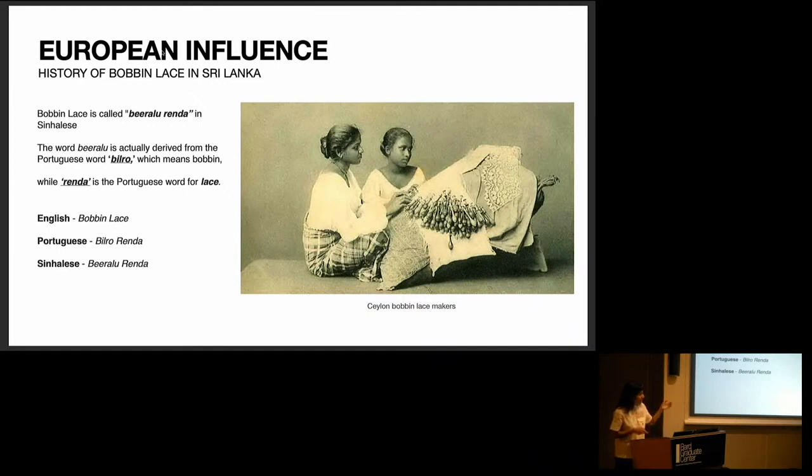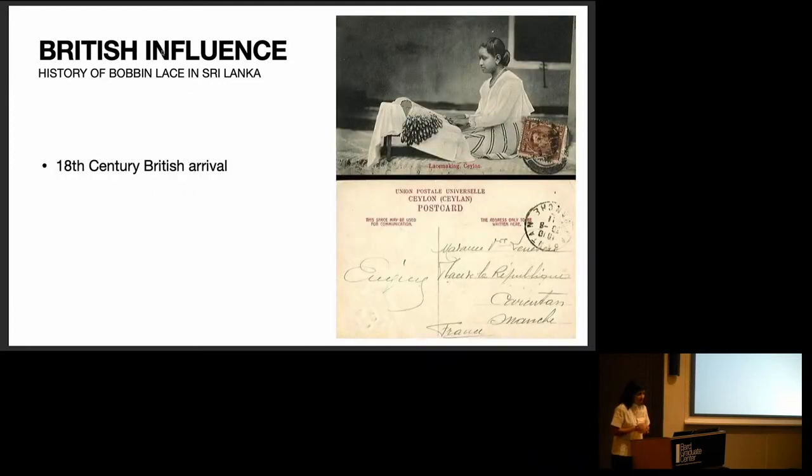As you can see, the bobbin pillows were quite larger during this time. There were at least 70 to 100 bobbins on the bobbin pillow, and they were working on quite larger projects. In the 18th century the British arrived in Sri Lanka, and the British were fond of this industry as well. You see the postcard, it's an actual postcard which was sent to France during the British time period. So you see that they were fond of these industries and they supported these industries.